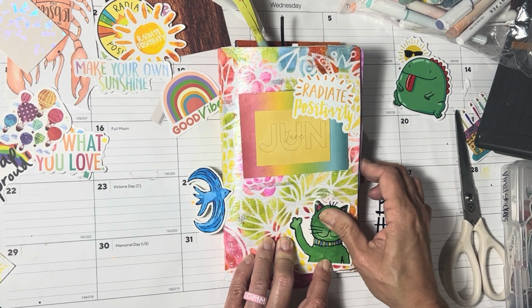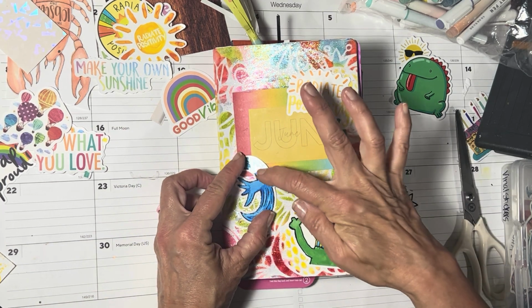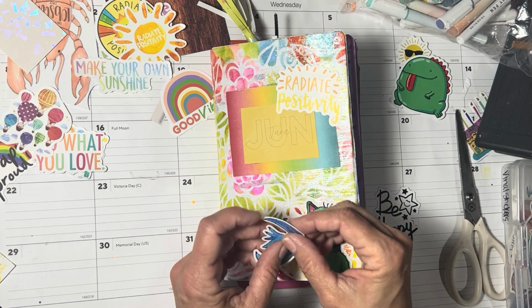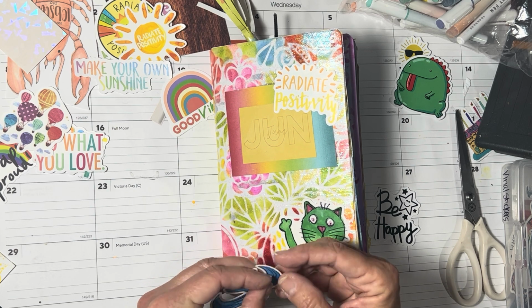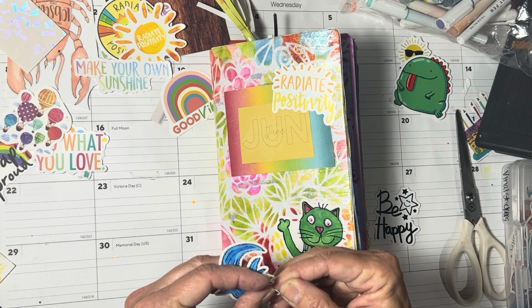Okay. So these two actually kind of match to me with the color and a little bit of the black. I wish this had a little bit more of this kind of black outline to it, and it's okay that it doesn't. But that is what's sticking out to me just a little bit, but that's completely fine. And so we'll put this beautiful bird on here.